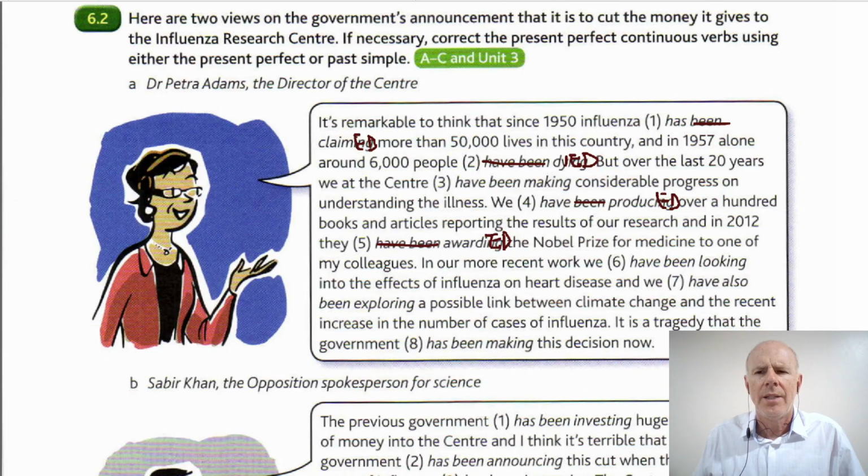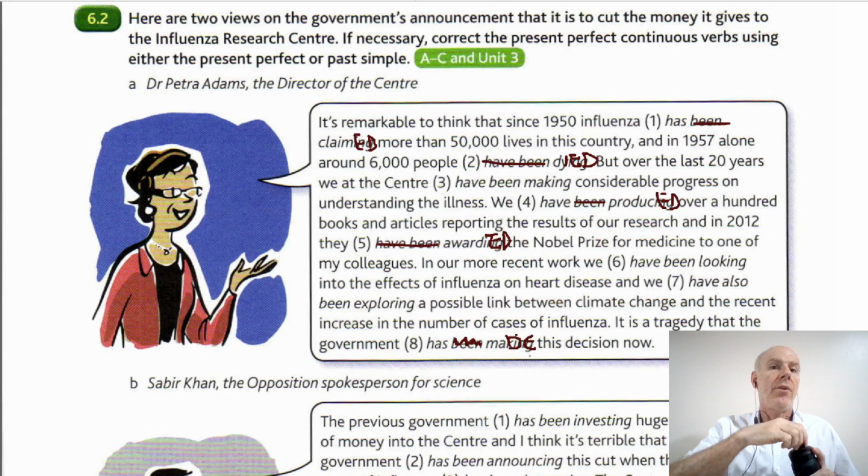It is a tragedy that the government has been making this decision now. Oh, she doesn't work for the government, she works for the center, right? It's a tragedy that the government has been making or has made, or have made, okay? I will keep has because it's okay, but it could be have because there are many people in the government. Has made this decision. She isn't the health minister. No, she works in the center, and she's frustrated that there's been this cut.